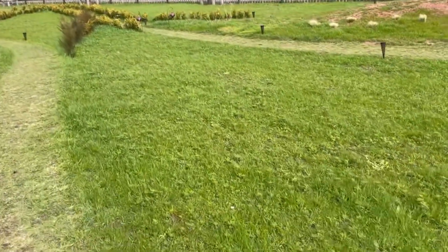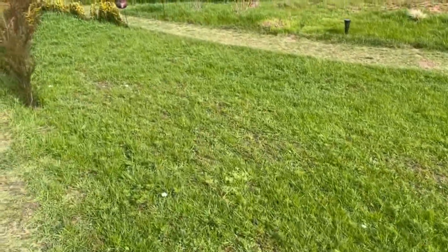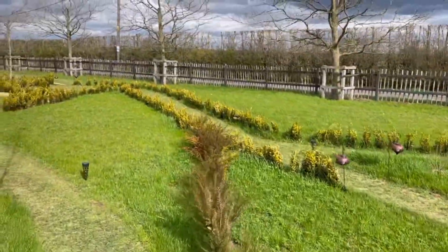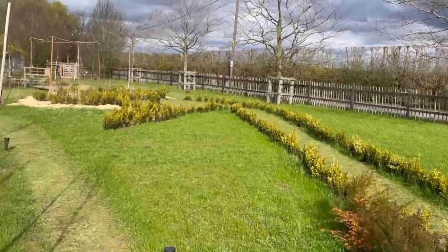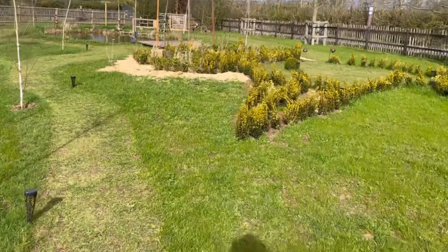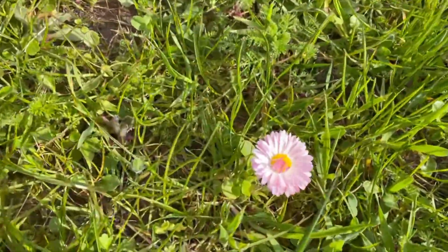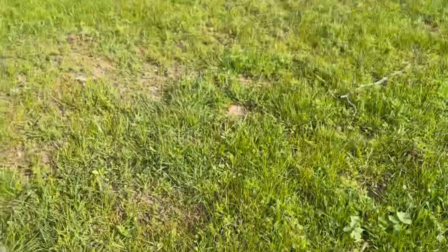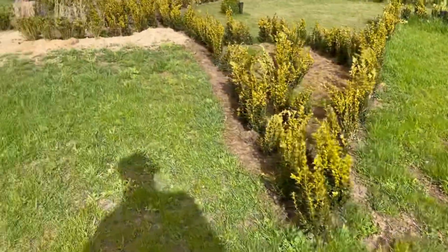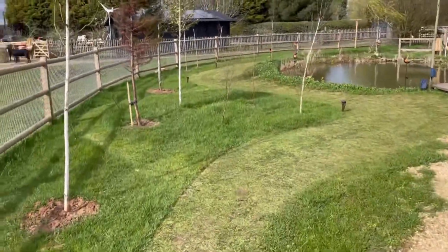So yeah, all this patch here, and the slightly longer stuff, and the paths is all wildflower. Headless lines, I've got to trim them at some point. I need the wind to die down so I can straighten things back up. We've had some horrific winds here, but daisy, that's pretty, nice pink blush. We've had some terrible winds through here in the past couple of months, so they need straightening up.